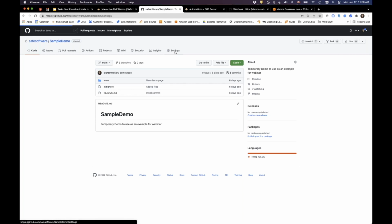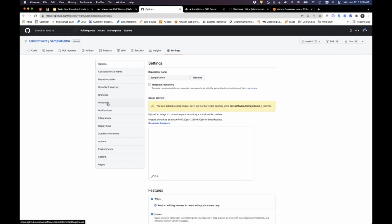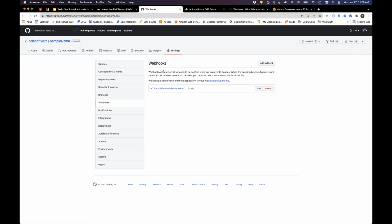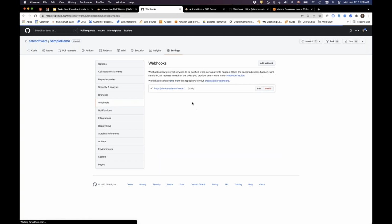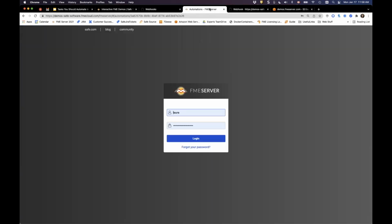In GitHub, under settings, we have webhooks. This allows me to input a URL that GitHub will post to whenever a change is made to the repository. So if I was to add a webhook here, it asks me for my payload URL, and I can set the content type. I typically use JSON when working with FME Server. For that URL, I can use an automation to set up a URL to receive that payload.